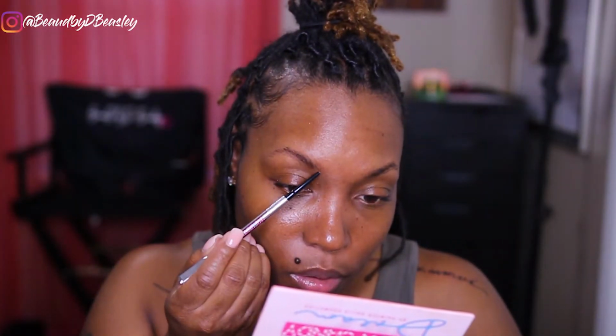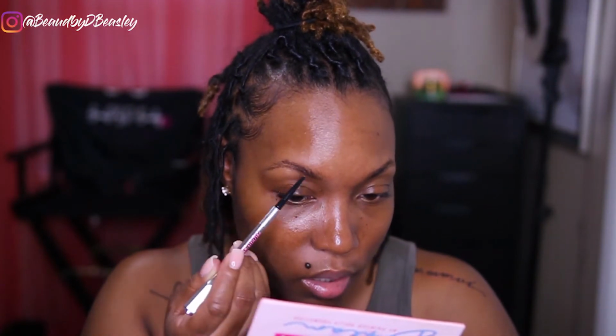So what I'm gonna do today, I wanna try out graphic liner. So I have some of these Mayo Makeup pigments that I wanna try. And I think I wanna use like the teal blue one. So I'm going to see how that's going to work.